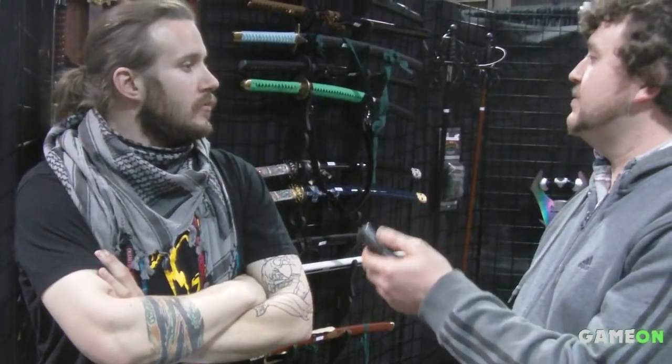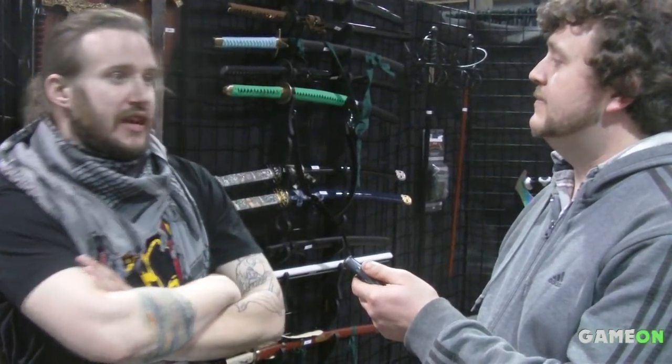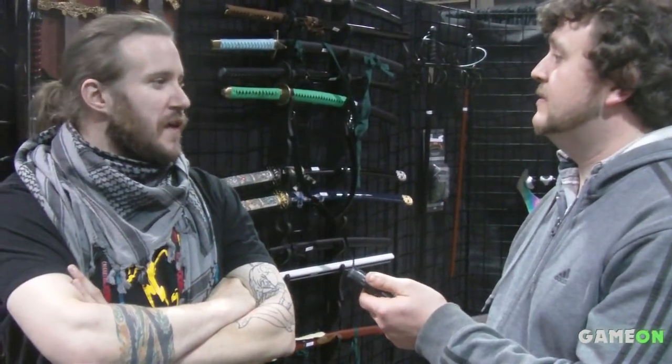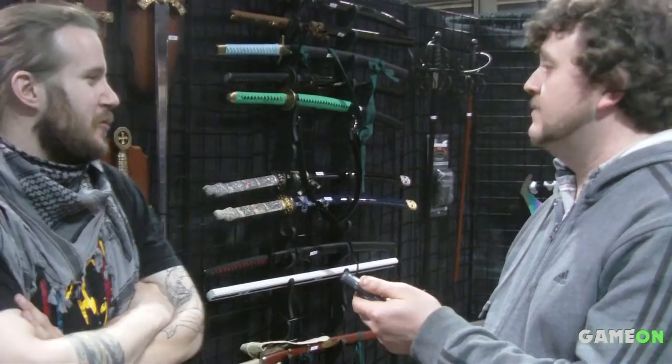How much work is required for setting up here, like compared to doing your own store? I don't have a physical store. We only do conventions, and I operate online. I don't have a brick and mortar store. I haven't for about 10 years now. Just not a fan of it. Don't like sitting around for 13 hours a day in one spot doing nothing.